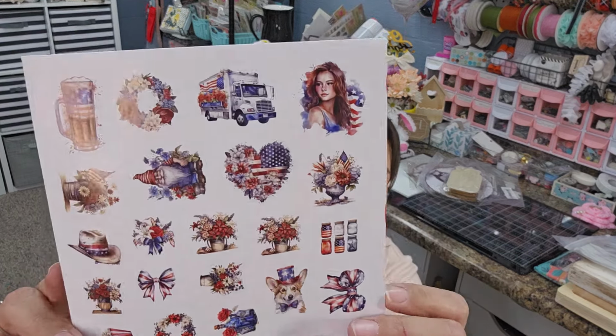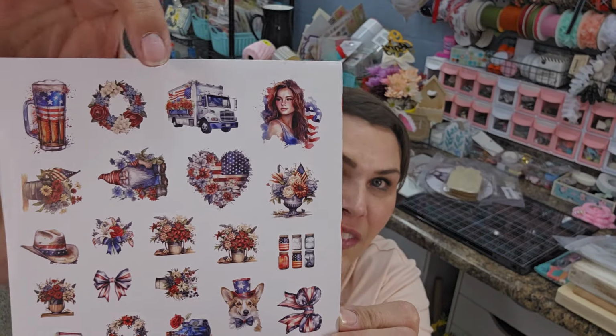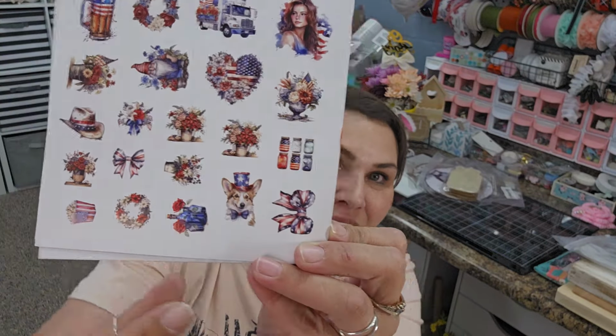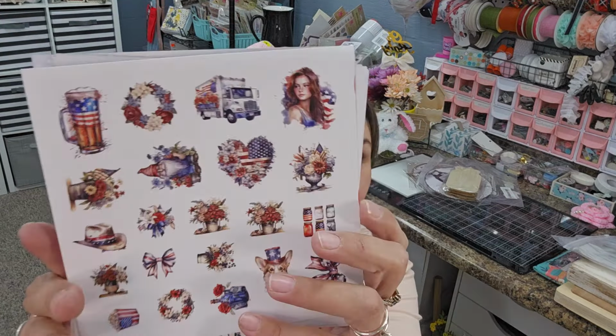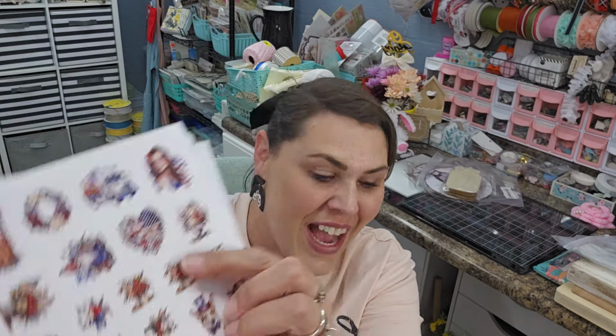And then this little paper pad I was obsessed with. I thought, oh my gosh, give me all the things. I want it bigger, but I guess if you're going to give it to me small, give it to me small, y'all. This paper pad with Temu actually came with a sheet of stickers. So we have the beer, the wreath, the truck, the little lady. Look at the little dog. Oh my goodness gracious me, oh my. So cute. Oh, there's more than one sheet of stickers. I love that. So you get 2 sets of stickers.